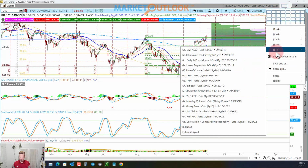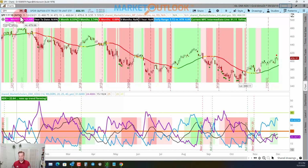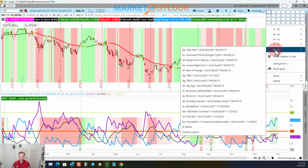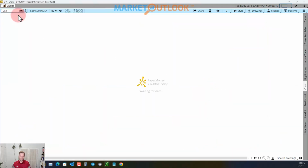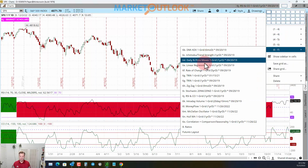Looking at some of the other oscillators for the S&P 500, again, after getting the cluster, we are getting higher lows on the negative indicator down there, but your positive is still above 30. When you look at the RSI and the CCI, we are above 60. We're not really pushing up, but we are above 60. We did get back above 150 again. These are good bullish levels for the RSI and the CCI.